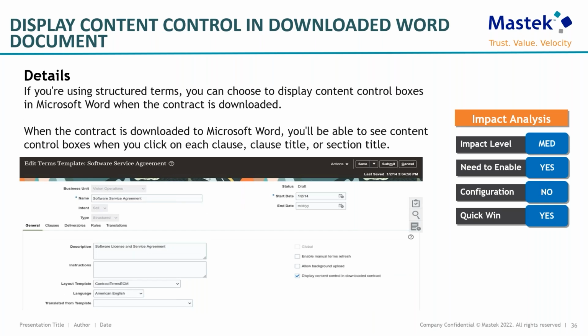Display content control in downloaded Word document. While using the contract terms template, if you are making use of the type as structured terms, we can choose to display content control boxes in Microsoft Word when the contract is downloaded. When the contract is downloaded to Microsoft Word, we'll be able to see content control boxes when you click on each clause, clause title, or selection title. In this particular screenshot, we can see that this is controlled by this checkbox, which is available in the general area of the contract terms template, display content control in downloaded contract.